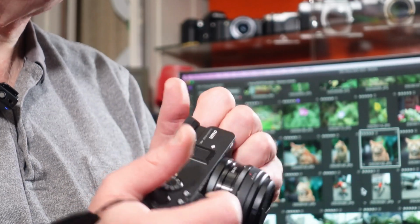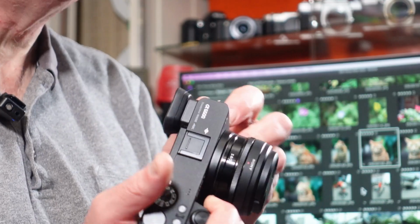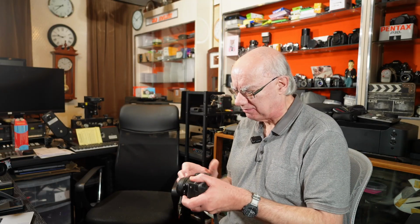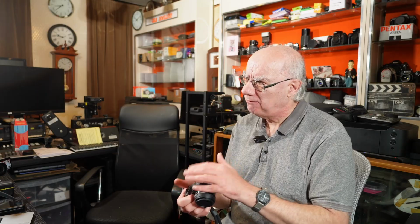So let's fairly briefly go through the key differences between the 6600 and the 6700. Now, as far as handling is concerned, they're both very similar, to be honest. The 6600 has a really nice grip. In fact, I would probably go as far as saying I prefer the grip on the 6600 to what I do on the 6700. But both do have really nice grips, and I love the handling of both of the cameras.